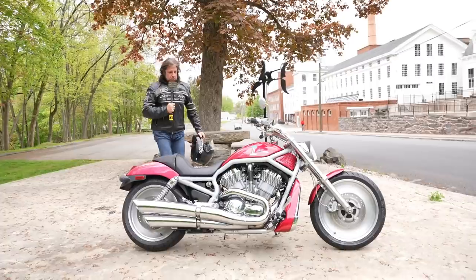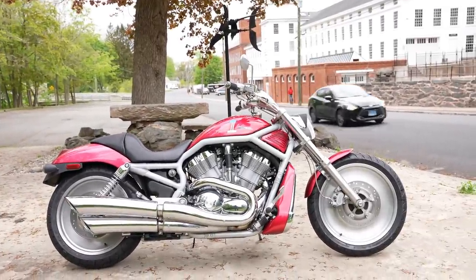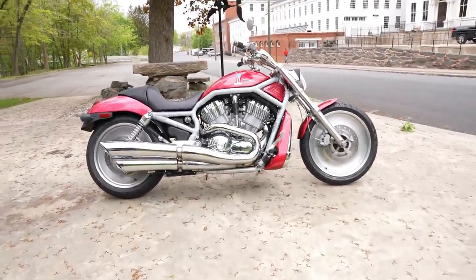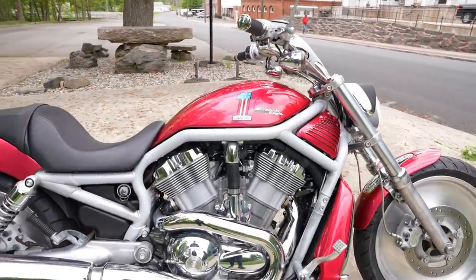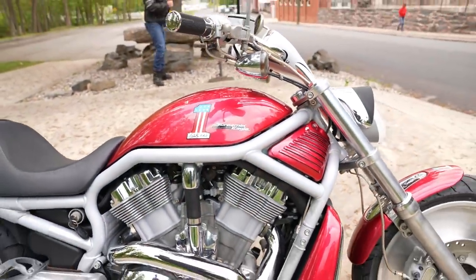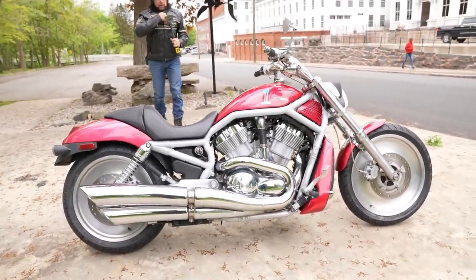This, my good fellows, is one kick-ass superbike. When you say Harley Davidson and superbike in the same sentence, it doesn't make sense until you realize what you're looking at here. This is a Harley Davidson V-Rod, which was a combination project between Harley Davidson and Porsche. What happens when the two of the best manufacturers in the world get together and their brainchild is to build a world-beating superbike? Well, this is it right here.